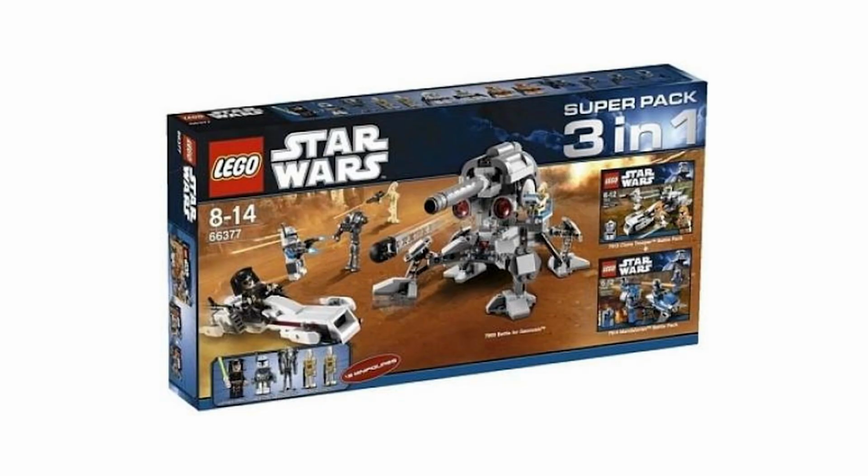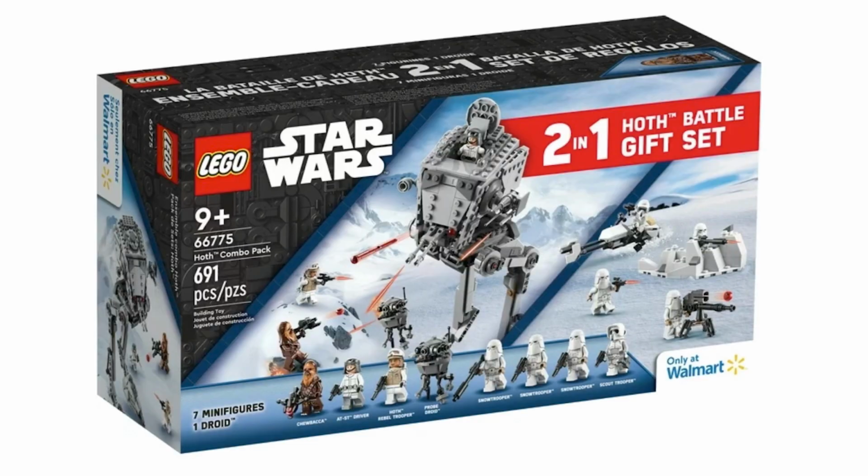Also, I love the way that they're introducing sets, encouraging you to buy a set that will connect to another set. So just imagine in the future, they most definitely will do this. A super pack, they did it with the mechs, they've done it with other ones in the past, an ATST with a clone, with the Snowtrooper battle pack. They'll do the same, they'll do a super pack as well, I'd imagine. I can almost confirm that, to say that right now to you.